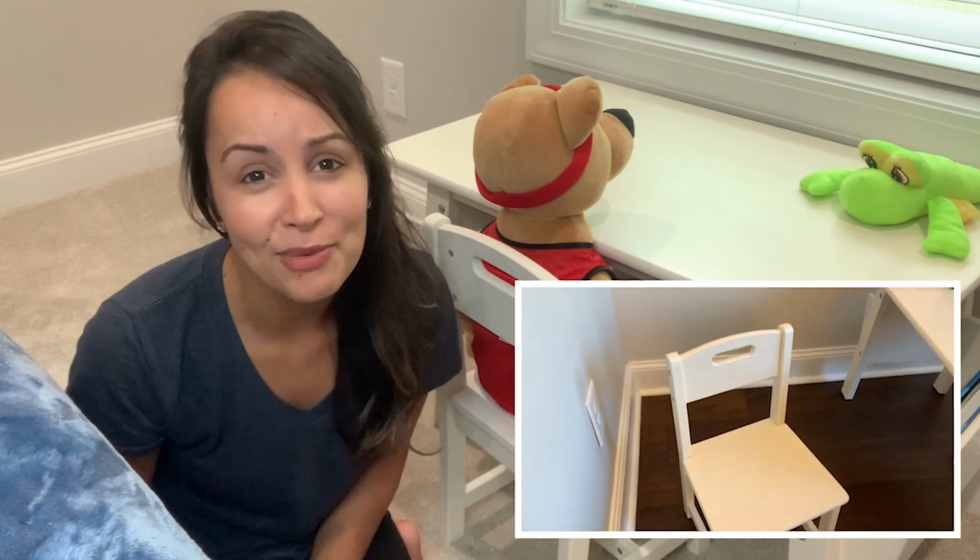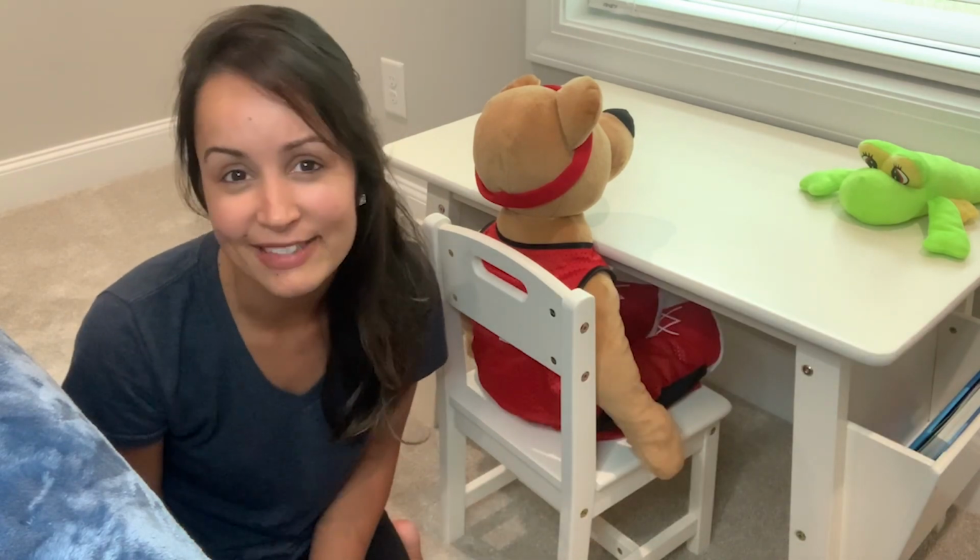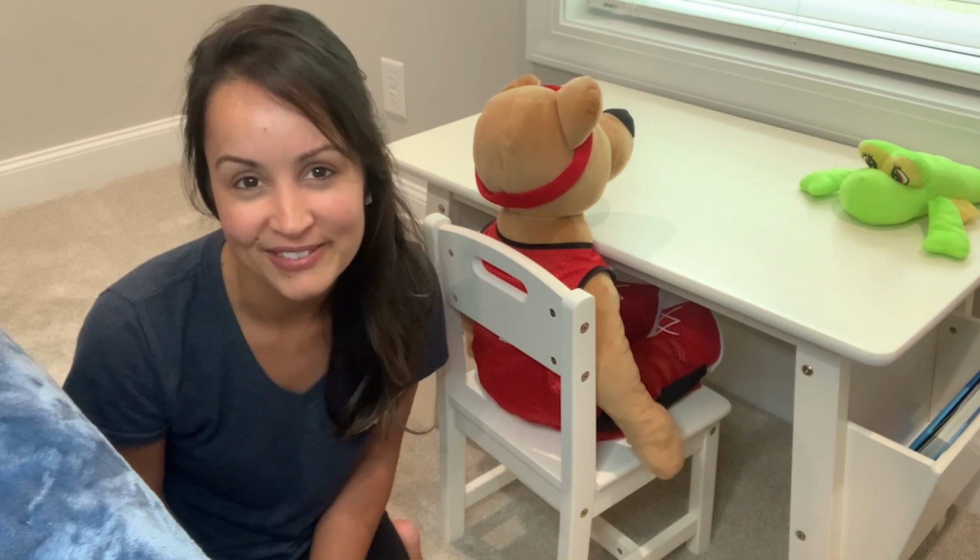Needless to say, we have been thoroughly impressed with this kids' furniture set, and that's our point of view.